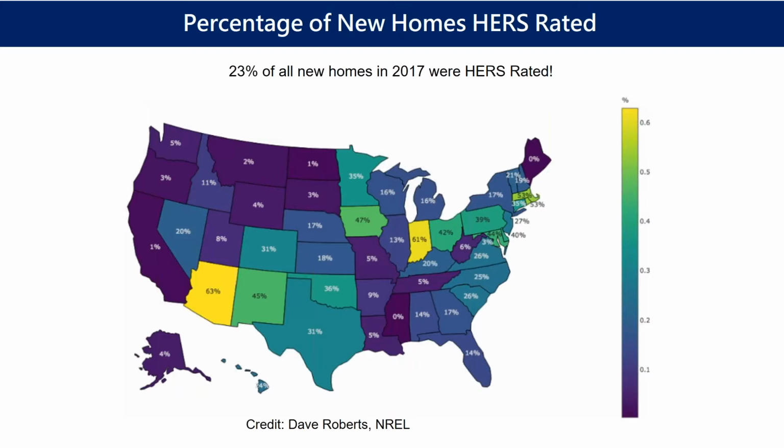23% of all new homes in 2017 received a HERS rating, and many of them are in the areas that have expressed a particular interest in HERS H2O, which is in the Southwest, where they do tend to have more water scarcity issues and drought.